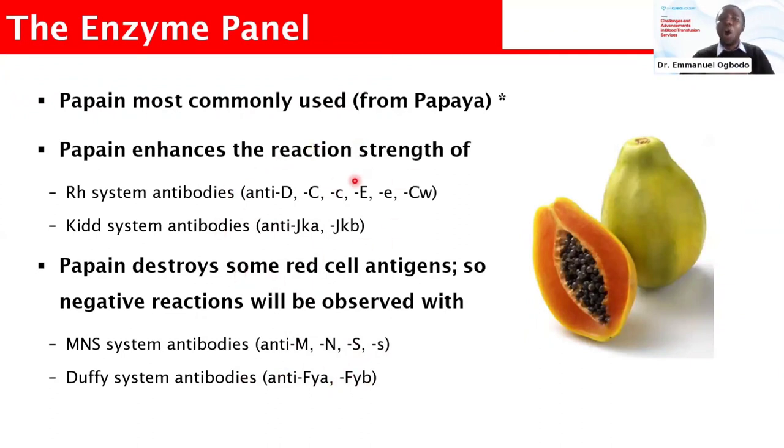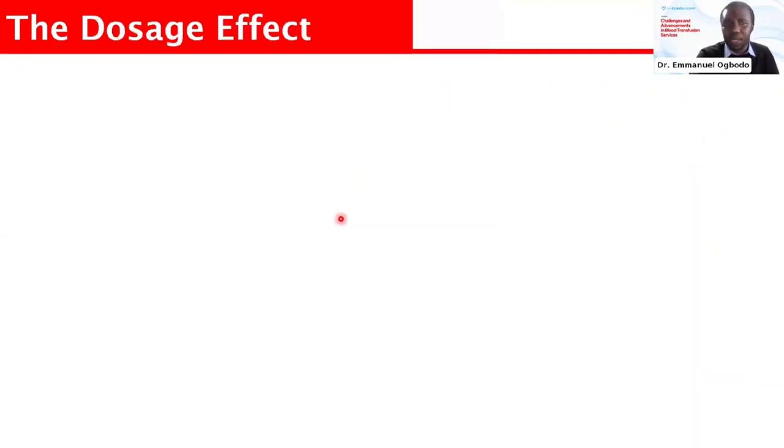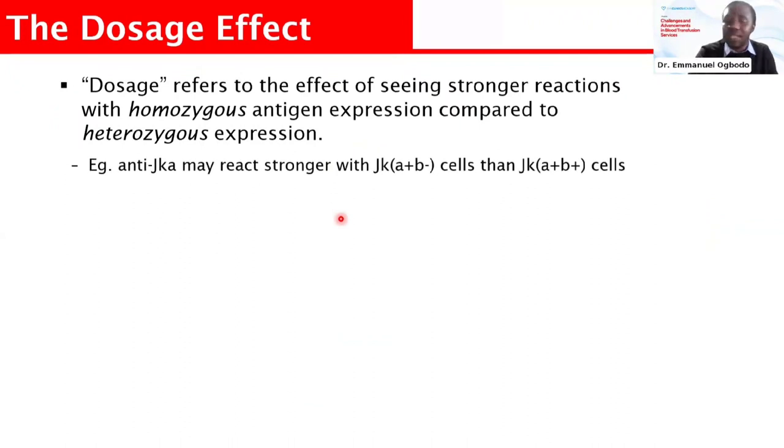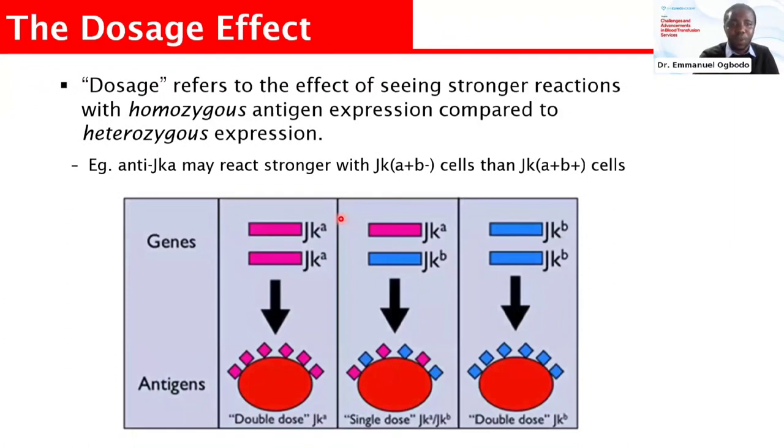So an enzyme-treated panel can either enhance certain antibodies or destroy certain antibodies. In destroying antibodies, these are the ones it will destroy. To enhance, these are the ones it will enhance. These help us for confirmation of any of the antibodies we get. And there's also another thing we call dosage effect. You know about the competition of different antibodies competing for a binding site. That is called a dosage effect. We also consider that in a case of blood antibody identification. Because of our time, I'm not going to spend more time on that.